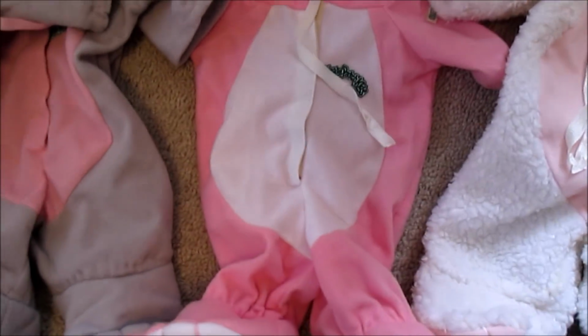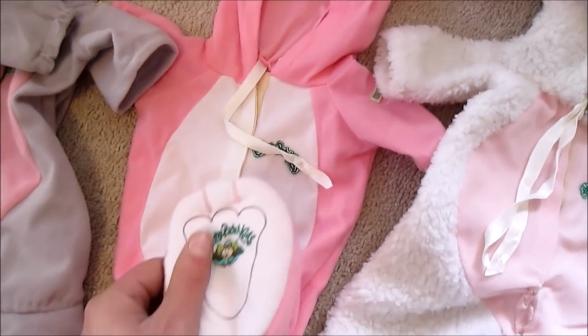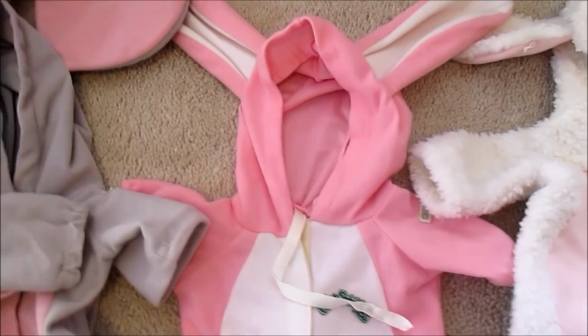And we have the bunny sleeper, which is probably the least nice quality sleeper of the bunch, but I love it because it reminds me of Ralphie's from A Christmas Story, when he's forced to wear the ugly pink bunny sleeper his aunt made him.